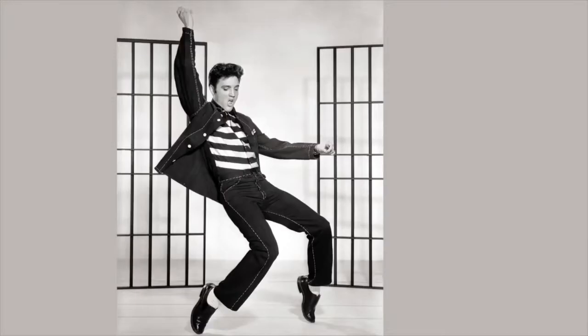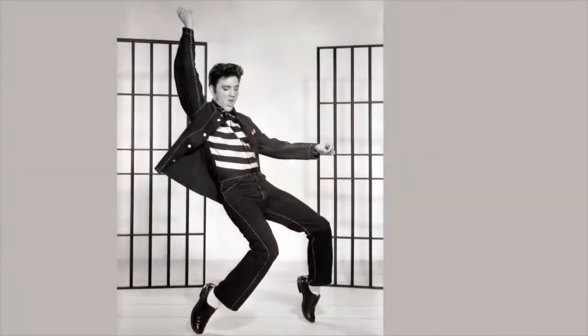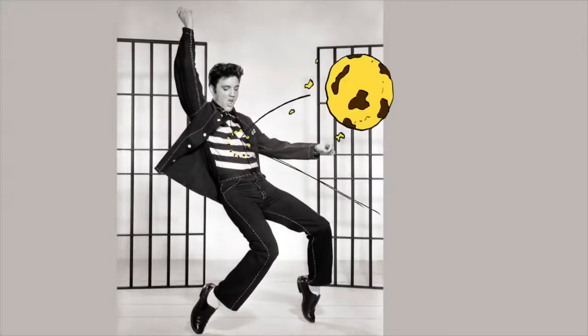Then let's move on to Elvis Presley, and we'll associate him with a cookie. So you might picture that you got tickets to a concert with Elvis Presley, and you're finally there, you're seeing the king live, it's really amazing. But then suddenly someone is throwing a cookie in Elvis's chest so that he actually dies. And it's horrible, but yeah, shit happens. So Elvis gets a cookie in his chest and dies.